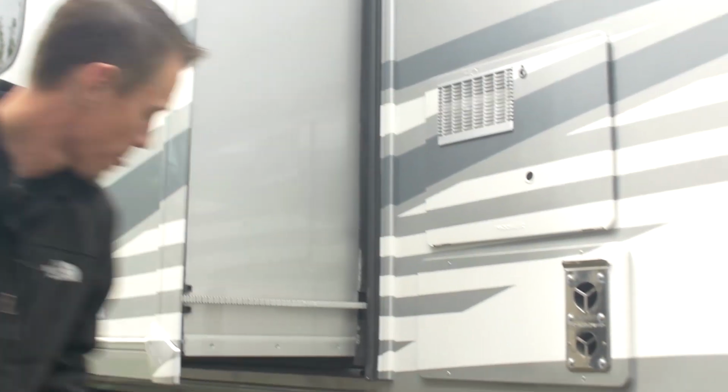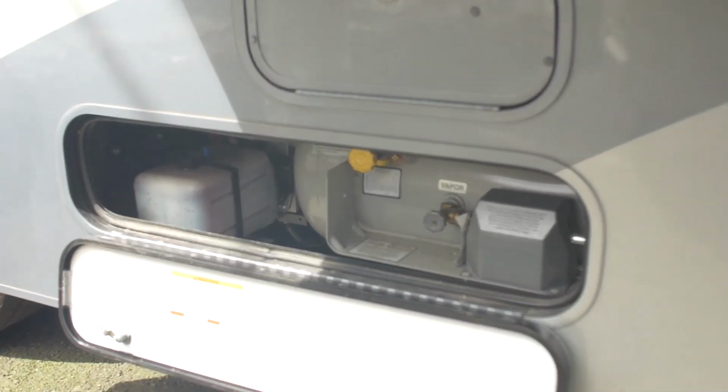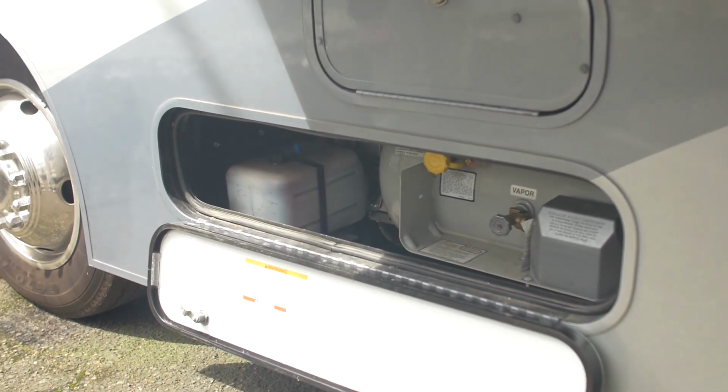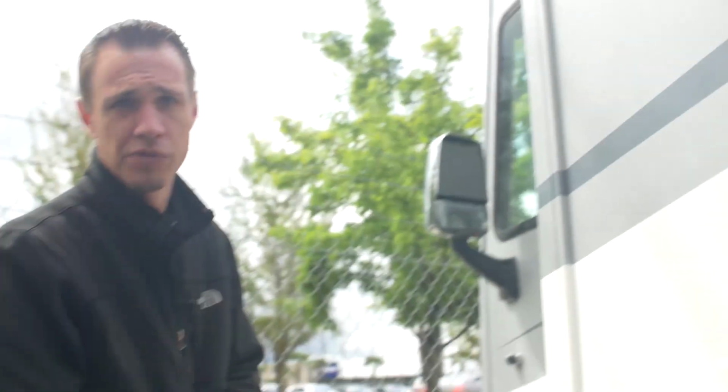A couple more compartments here, guys. This is going to be another giant storage area. And then last but not least, the unlocked compartment is always going to be your propane fill. That's so should you jump on a ferry, the attendants can walk by, basically turn that off with ease so you're safe traveling down the road. So join me on the inside. There's quite a bit more to go over.